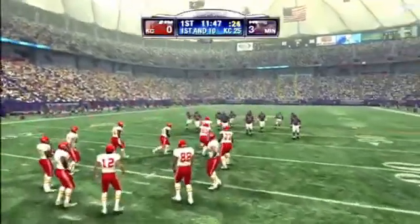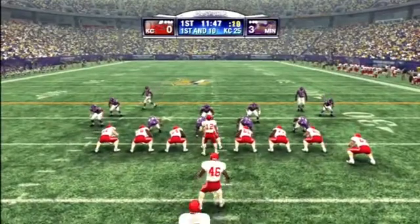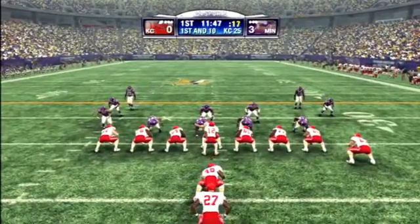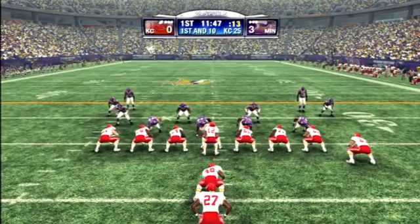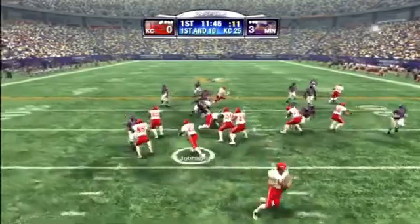First drives of the game, in my opinion, are just so important. It just sets the tempo for the entire game. I tend to want to go opposite my game plan. If I think that I can run the football against the defense, I tend to come out and want to throw it early to make them back up a little bit.